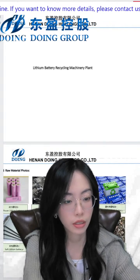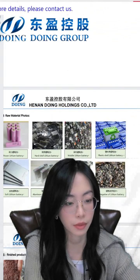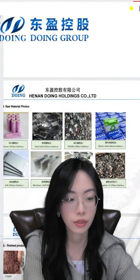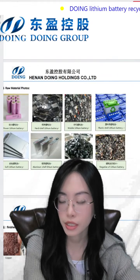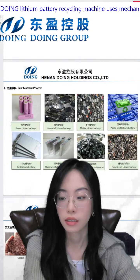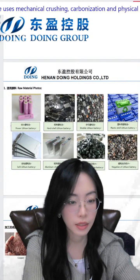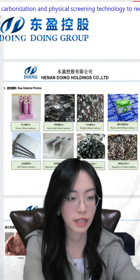Now, our raw material. What is the lithium battery, and what kind of lithium battery can we recycle? It shows the power lithium battery, the hard shell lithium battery, the mobile lithium battery, or other kinds like the aluminium shell. So it has a large application. You can't just throw this waste away randomly. You need deep processing to handle it in an environmentally friendly way. So you can have this business.